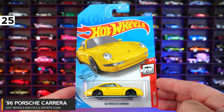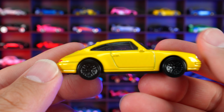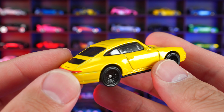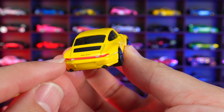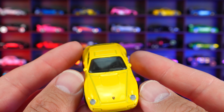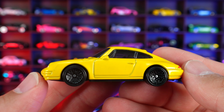96 Porsche Carrera from the Porsche series. This yellow Porsche Carrera, standard look for a Porsche, blacked out mesh wheels on there. We got the little logo on the back, nice detailing for that rear stripe, the dual exhaust on there, sunroof on the top, the little Porsche lights in the front, Porsche logo right there, great looking Porsche.